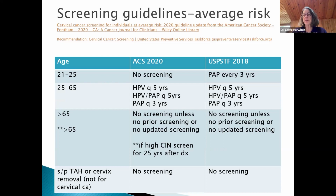PAP every 3 years without HPV is also acceptable. In terms of the over 65, if you have had normal screening up to that point, you do not have high risk, you have not had cervical cancer, you have not had a high-grade CIN, then you can stop screening over age 65. So again, like our last patient, the 68-year-old who we don't know what her screening was, you need to keep screening to make sure that person does not have cervical cancer or high-grade CIN.